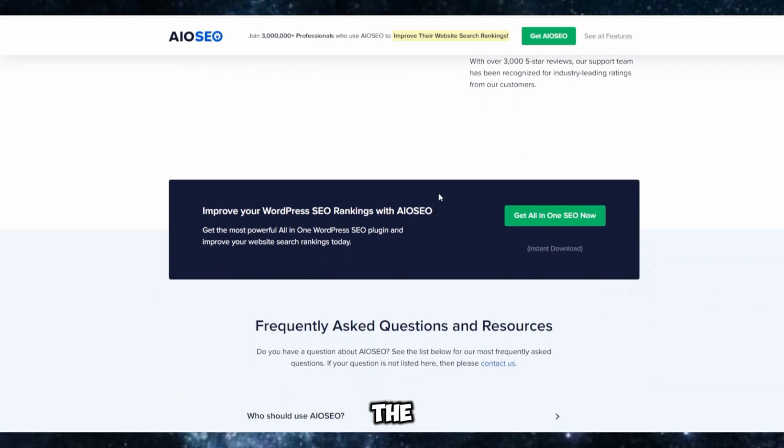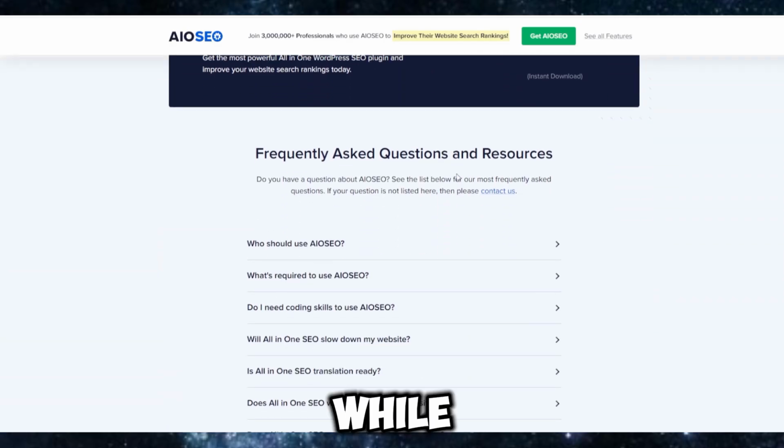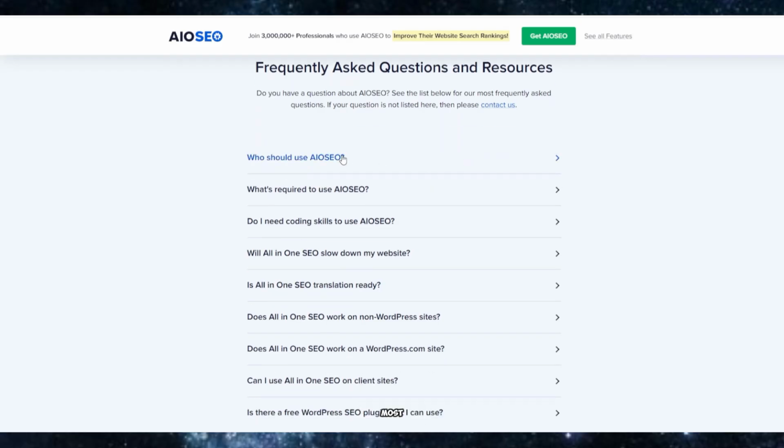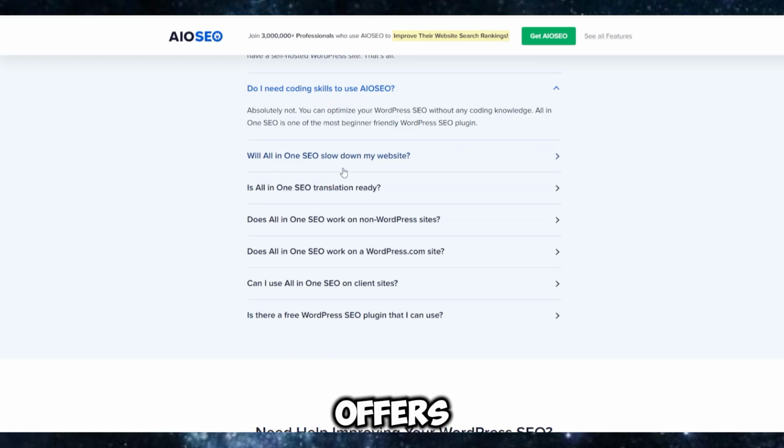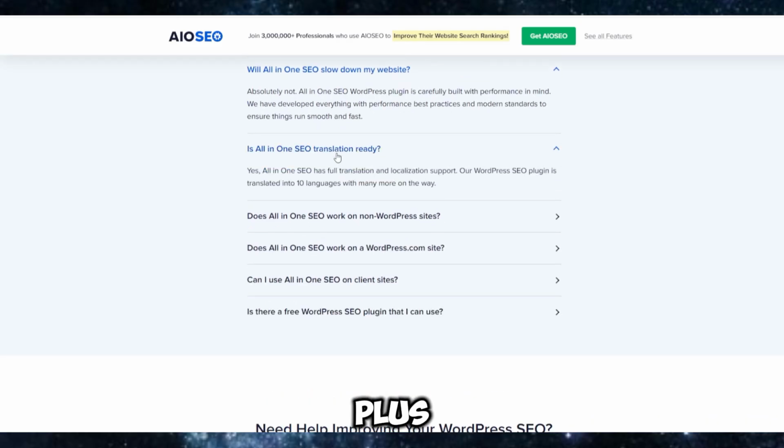However, a key negative is that the plugin operates on a freemium model. While you get a solid foundation for free, the most impactful capabilities are part of the premium packages. All in One SEO offers 4 tiered pricing plans: Basic, Plus, Pro, and Elite.